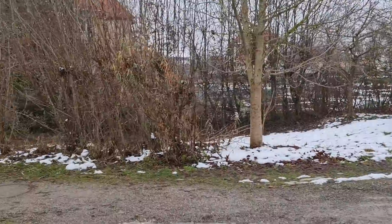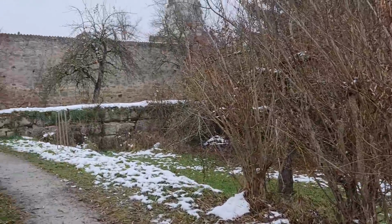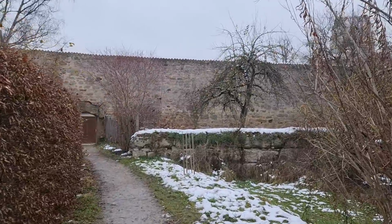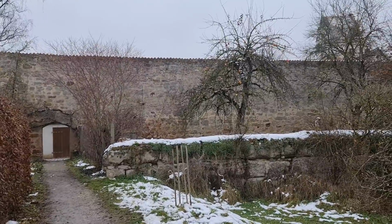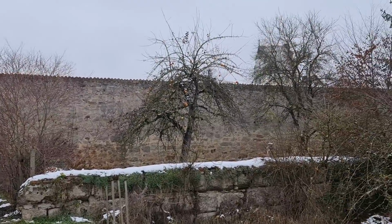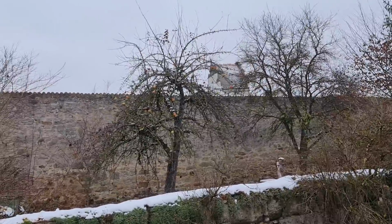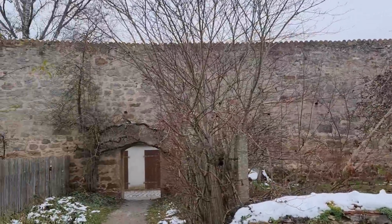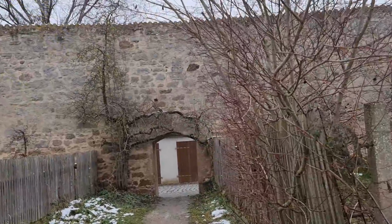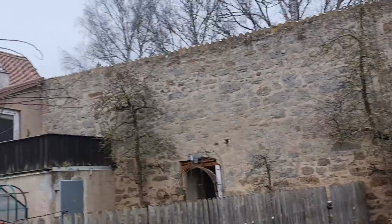It had the status of Reichsunmittelbarkeit, sorry, my Franconian dialect, Reichsunmittelbarkeit, and that means that there was no lord between the emperor and the city. That was very good for the citizens because the emperor was not here a lot. He was normally traveling or had business elsewhere, and he left them alone for the most part, so they could manage their affairs as they saw fit.